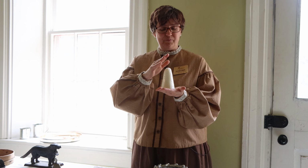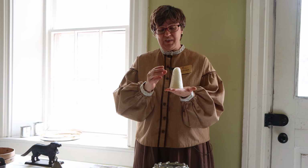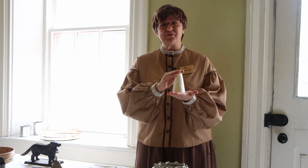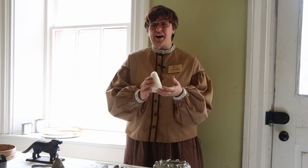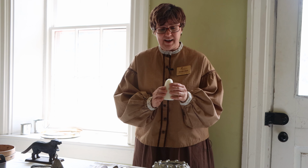This is clearly not a lot of sugar compared to what we use today. So this is not what you would use for your everyday baking. This is not what you would use in your everyday cakes or sweetening your tea in the morning. This was used for special occasions, for holidays, for a very special guest you wanted to impress.